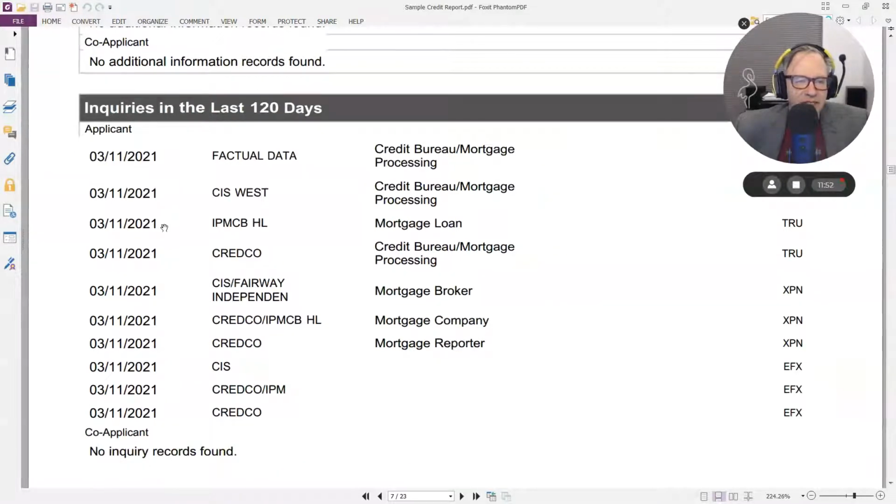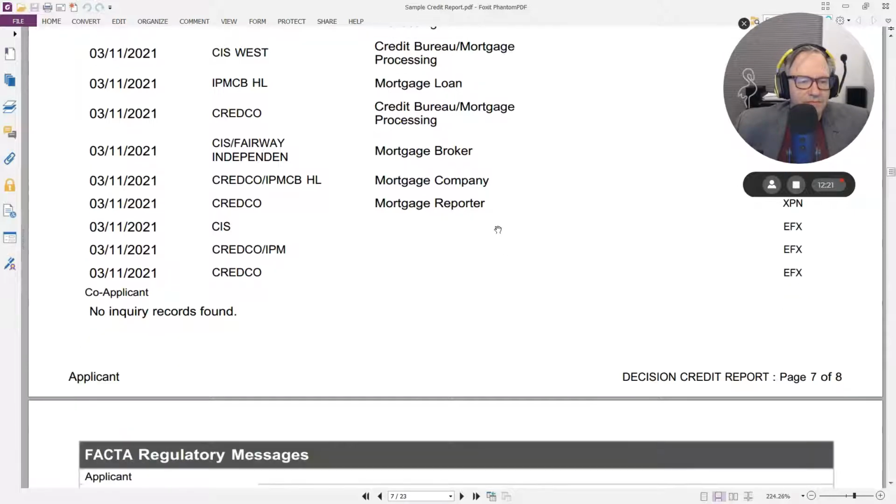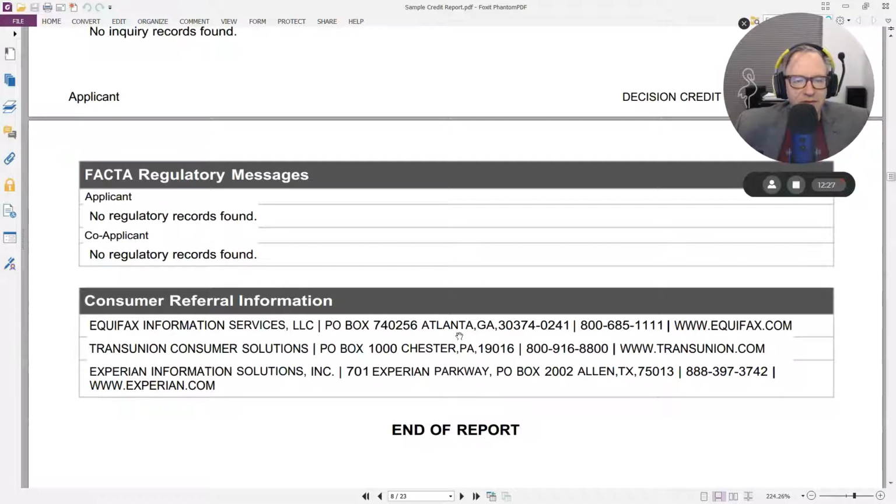It'll list inquiries right there. Give us a list of those. When they were pulled. Inquiries from the mortgage standpoint only stay on about 90 days. Generally, we want to look at that and see, have you got credit for any of these? In the case of this client, it looks like they had a whole lot of places pull their credit in one day, right there. Check for regulatory records, and then it gives the consumer referral information, which names the three bureaus.